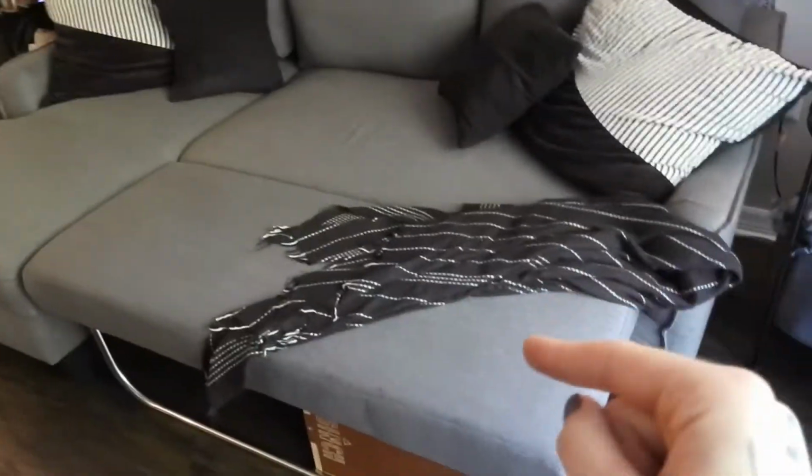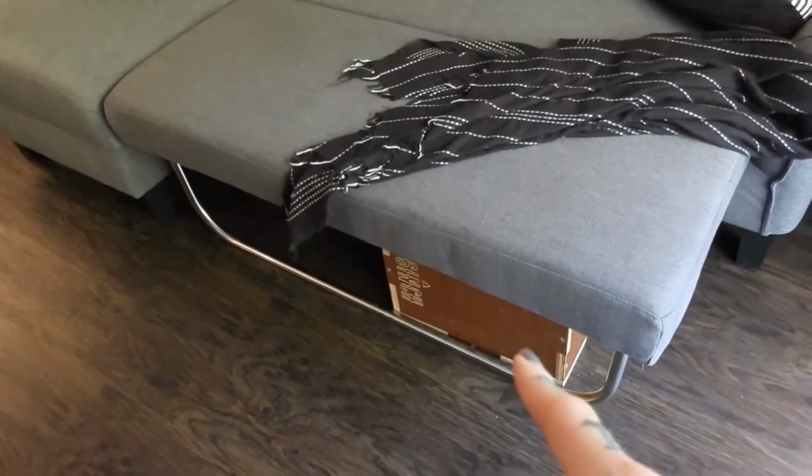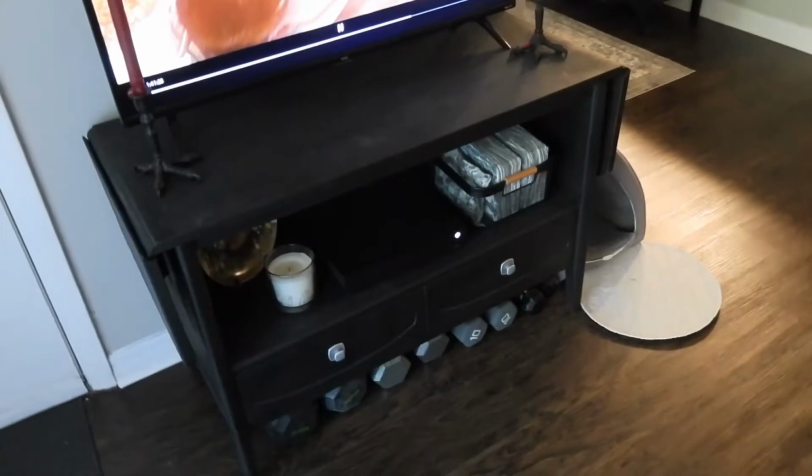It is a sleeper sofa with like a chaise lounge here. So this is like the regular layout, but we keep it open all the time just because it's cozier that way. And that is a plyo box under there. And around the other side, TV set up on this antique table that is still covered in like moving particles. We moved in like less than a week ago.